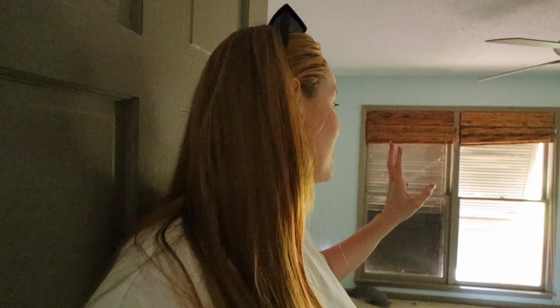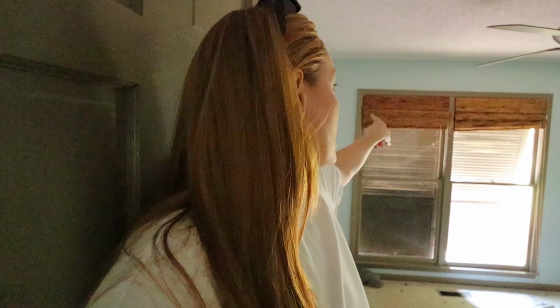The shutters are getting ripped off the front of the house. I hate them and it makes the house look incredibly dark and it doesn't look good on the outside and some of them are rotten. They just need to go. So shutters are being ripped out.